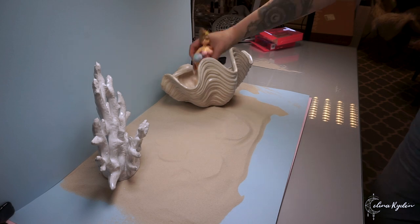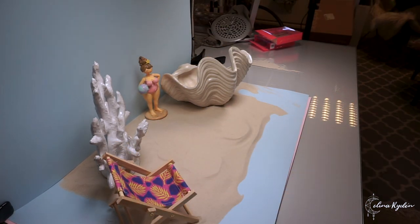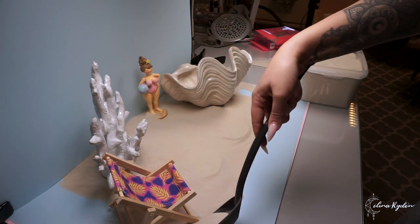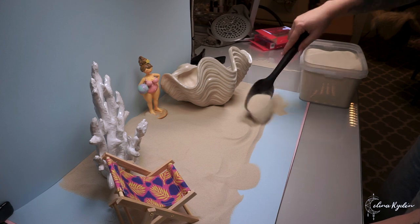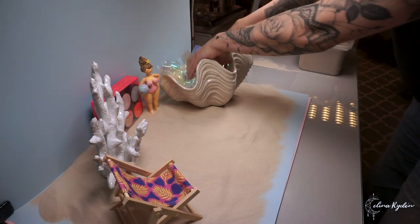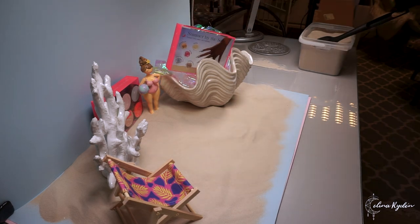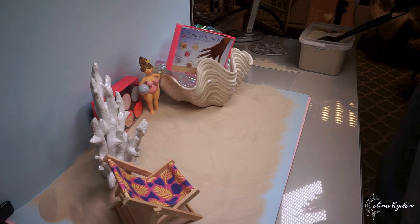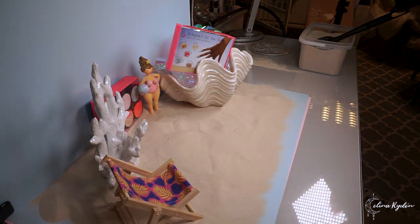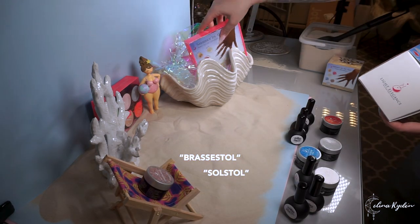For this next shoot, we're doing another angle, so we're looking at the beach horizontally. So we're building up a little sandy beach again using the chinchilla sand, and here we have some more props. We have this big, big seashell, almost like a cornucopia, and then we have some coral, we have this little sunbather with her beach ball, and the little deck chair. In Sweden we call it a brassestol, eller solstol.